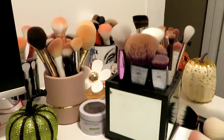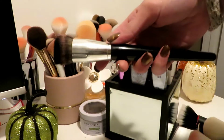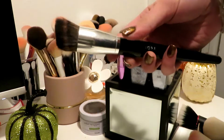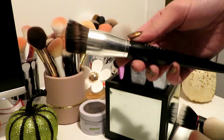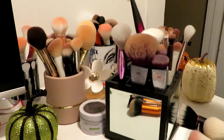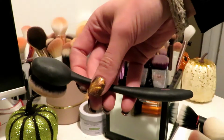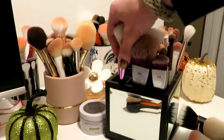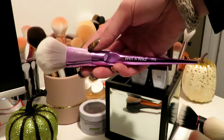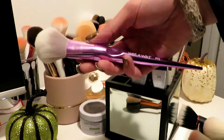Alright. This is a Sephora brush. I'm going to keep this one. I like this for my cream to powder Too Faced blush. I'm going to keep this buffing brush from Real Techniques. Another Real Techniques brush I'm keeping. Wet n Wild brush. I'm going to keep this one.